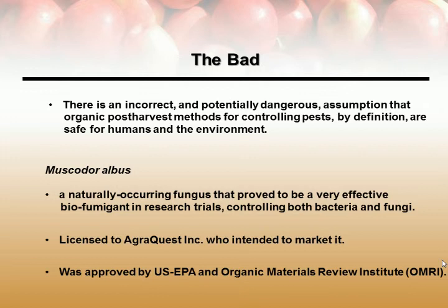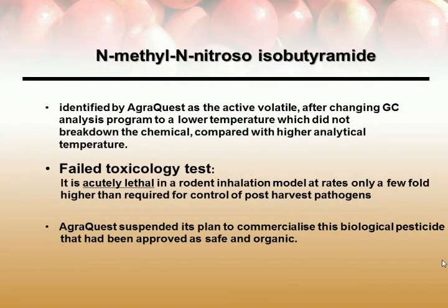All right, next page. What's this? It's N-methyl-N-nitrosoisobutyramide. Google it. You won't find much on it. I really can't give you much of the toxicity behind it, but it's an interesting story.